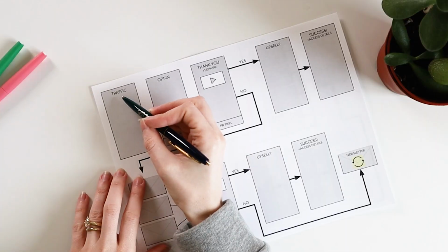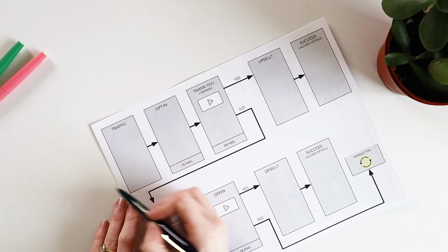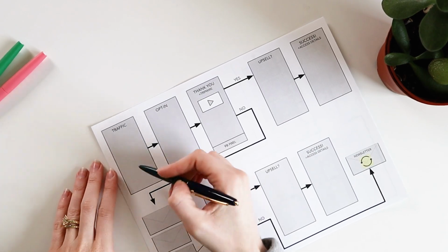Okay, so every sales funnel starts with traffic. Somehow people have to hear about you, hear about your brand, find out that you have a product for sale, so traffic. And the question here, when you're planning this, is how will you get your traffic?